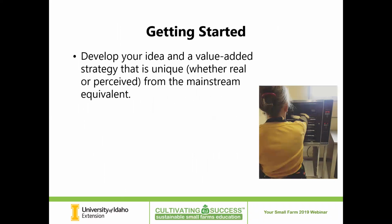First, you need to develop your idea and develop a strategy that makes your product unique. So this is either real or perceived uniqueness. And food manufacturing in particular, continues to face narrowing margins and decreasing profits. Retailers are increasingly wielding more power over food wholesalers and manufacturers to pay for more shelf space, making it harder for smaller producers. You'll need to learn some marketing skills, if you don't already have those skills. And because of these decreasing profit margins, consider targeting niche food markets.